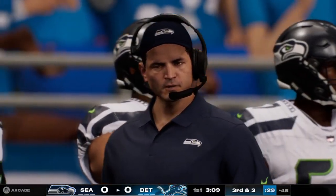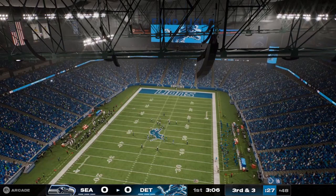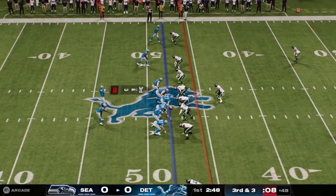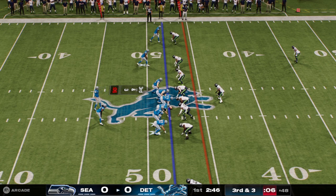Well, let's give some credit to the big boys up front in the trenches. They knew that blitz was coming. They held up just long enough that the quarterback could get that ball out safely and results in a completion.